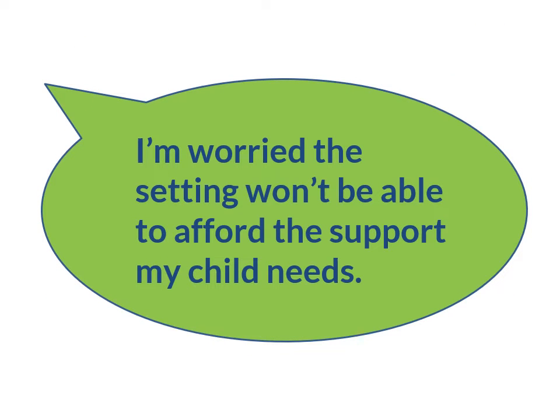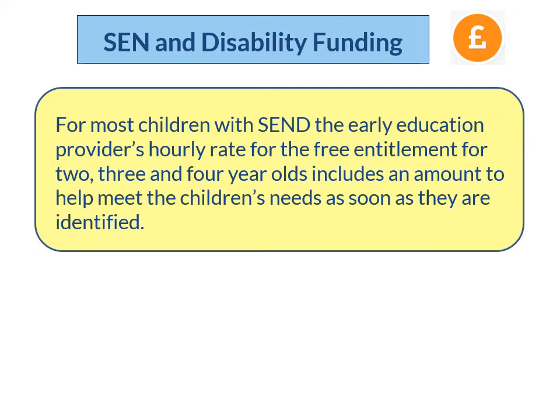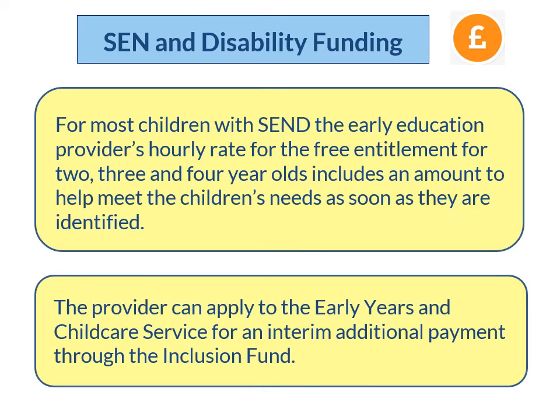Parents often share concerns about whether the early years setting will be able to afford the support that they believe their child will need. For most children with SEN and disabilities, the early education provider's hourly rate for the free entitlement for 2-, 3-, and 4-year-olds includes an amount to help meet the children's needs as soon as they are identified. The provider can also apply to the Early Years and Childcare Service for an interim additional payment through the Inclusion Fund. This is for funded 2-, 3-, and 4-year-olds with emerging and suspected special educational needs or disabilities.